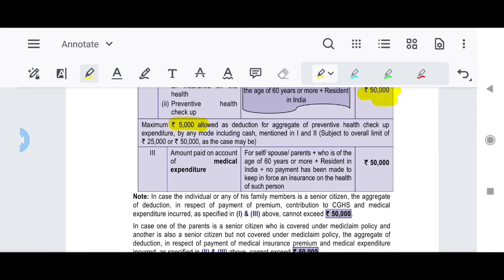Amount paid on account of medical expenditure for self, spouse, or parents who are of the age of 60 years or more and resident in India, and no payment has been made to keep in force an insurance on the health of such person, then 50,000 deduction is allowable for medical expenditure. Again repeating, it is for medical expenditure for which no insurance is there. It is for self, spouse, parents who are of the age of 60 years or more, resident. No payment has been made to keep an insurance in force on the health of such person. Then 50,000 is allowable as a deduction.